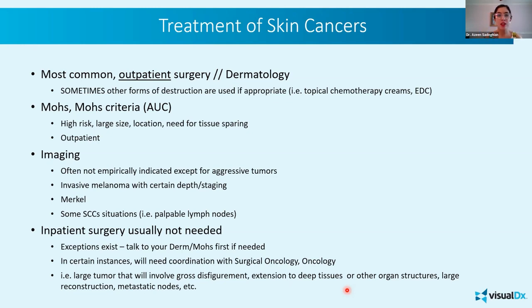So there are Mohs criteria that you can find online to help you triage: does this need to go to Mohs or not? Imaging is not often empirically done except for aggressive tumors. So for example, melanomas at a certain depth.